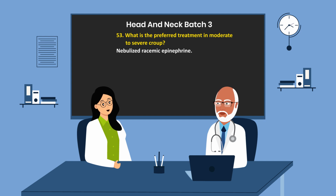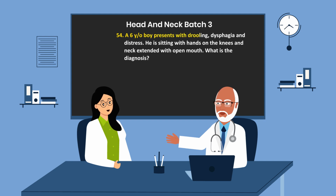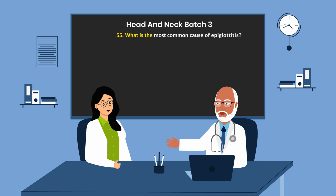Nebulized racemic epinephrine. A 6-year-old boy presents with drooling, dysphagia, and distress. He is sitting with hands on the knees and neck extended with open mouth. What is the diagnosis? Epiglottitis. What is the most common cause of epiglottitis? Haemophilus influenzae type B. What is the single most important aspect of treating moderate to severe epiglottitis? Intubation.